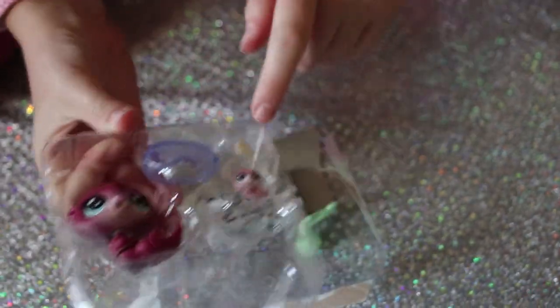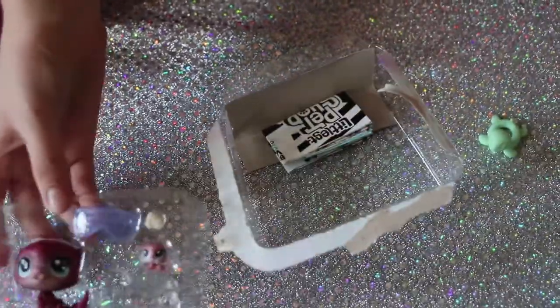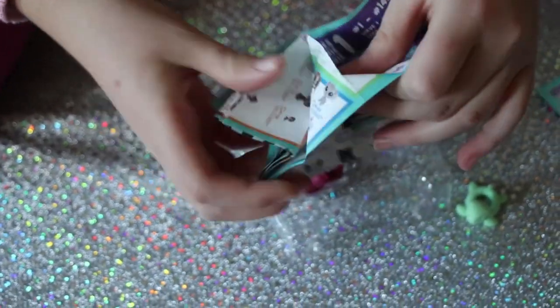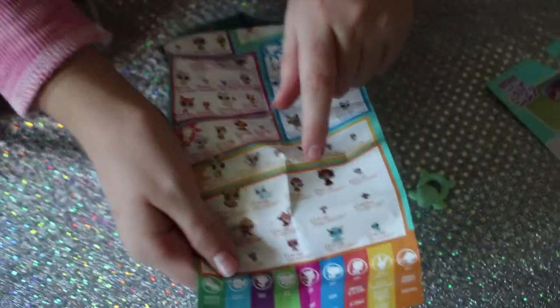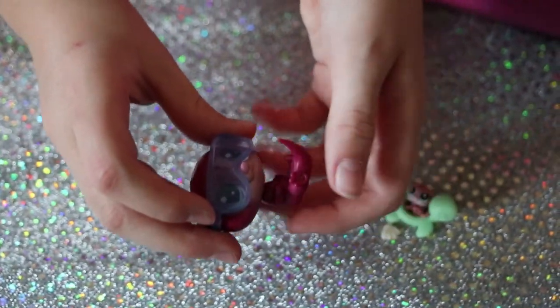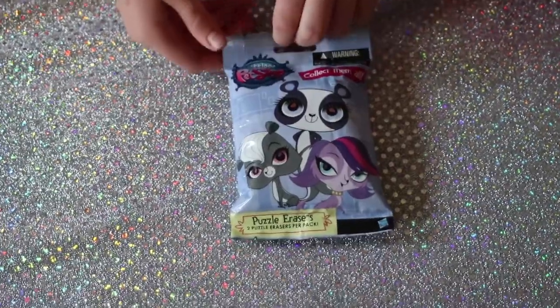We've got an otter and a baby one and this floaty that it can stay on. And at the back of it, you can see them playing around. Also, there's a checklist. You can see all the different ones that you can collect. And there's the one that we have. Now let's put the goggles on her. She looks cute. The baby can rest right on the mom's belly. She's so cute. Now let's move on to the blind bag.